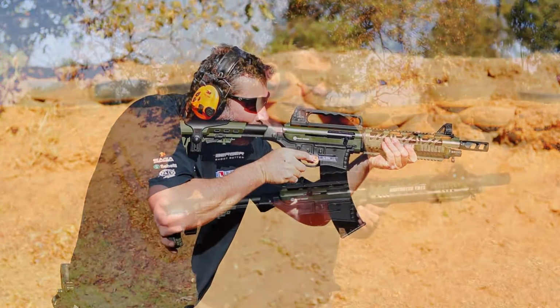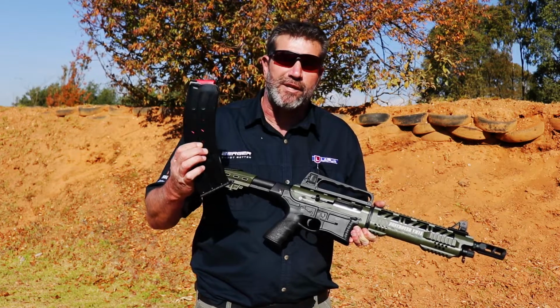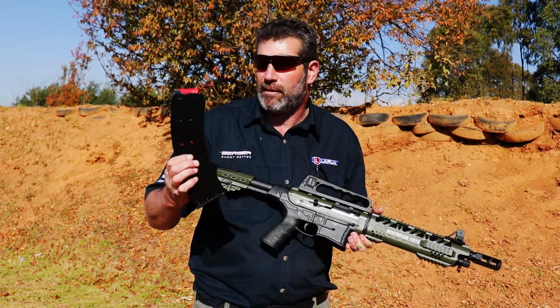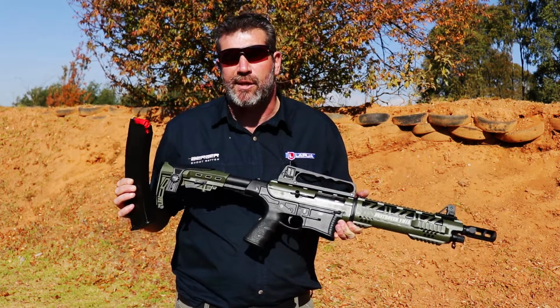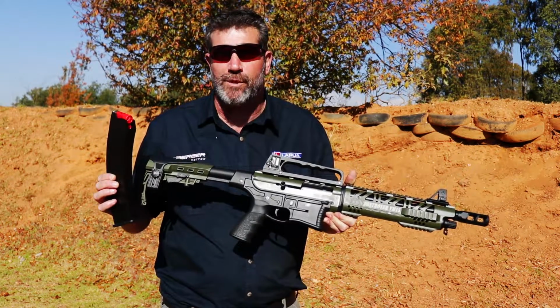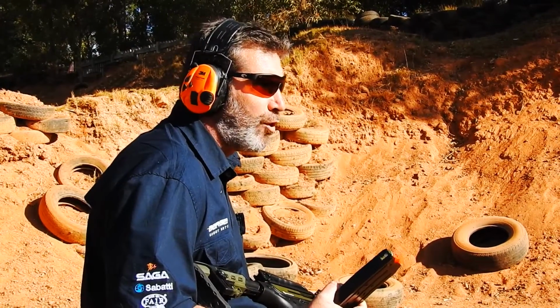Like I said, these are box-fed guns. They come standard with a 10-shot steel magazine, as well as a standard 5-shot steel magazine, all included in the package. From a price point perspective, you can expect to pay less than 10,000 Rand for one of these superb firearms. We're going to try some Saga 7.5-28, 10 rounds, and see how she performs.